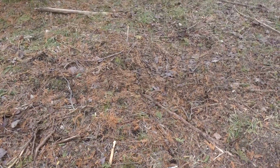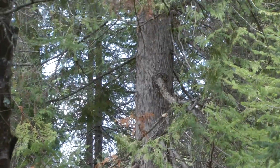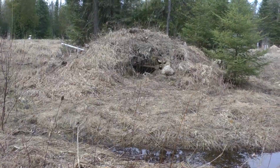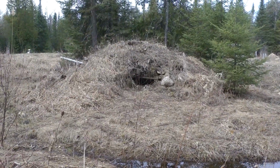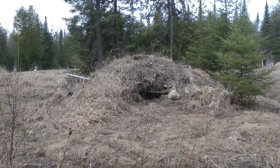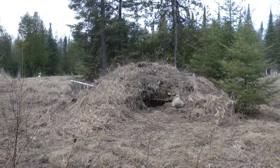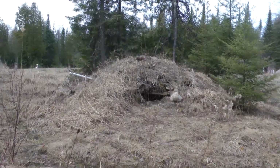I didn't do much scraping. Right there's the tree I sat in. About 15 yards to here. There's a bear's den that I built with an excavator. I put some bark in front of that hole last year and it was gone in the fall. So I thought something crawled up in there, but I wasn't brave enough to look inside.